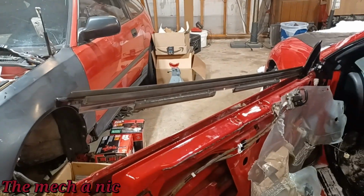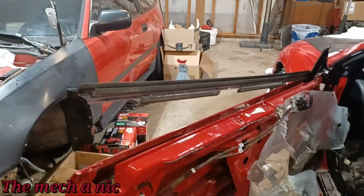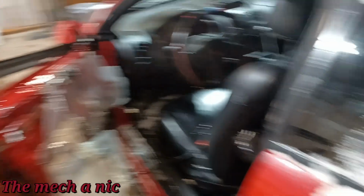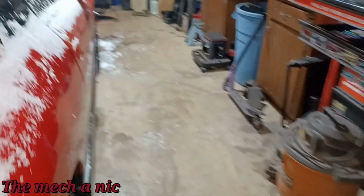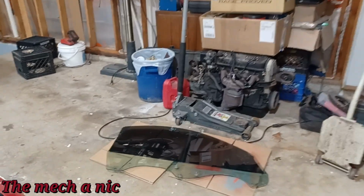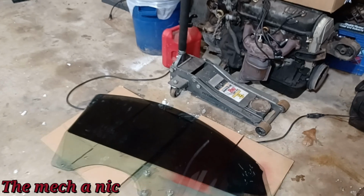As you can see, I got the glass out. I had to get this trim up and out of the way, and this glass was a complete nightmare to get out. I want to say it took me a good 45 minutes to get this glass out. It was wedged in there pretty hard, and this is a result of the owner taking things apart in the wrong order, and the glass was actually wedged inside of there, and it just fought me the whole time.